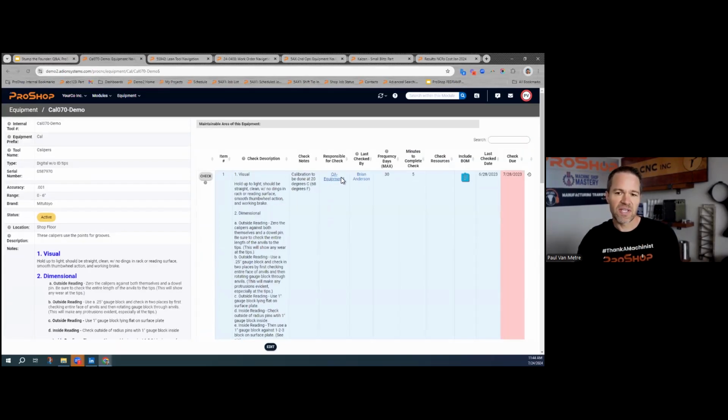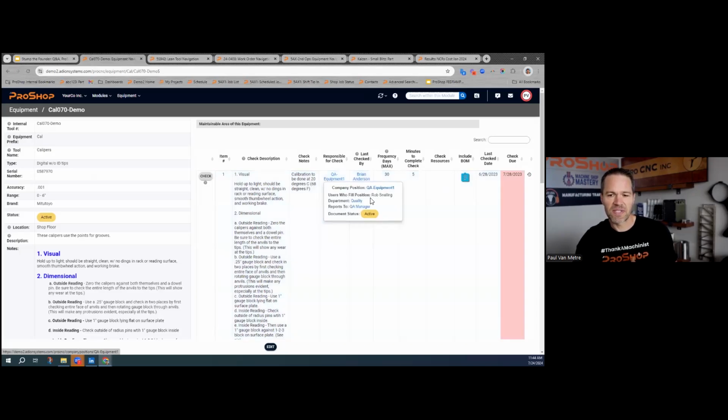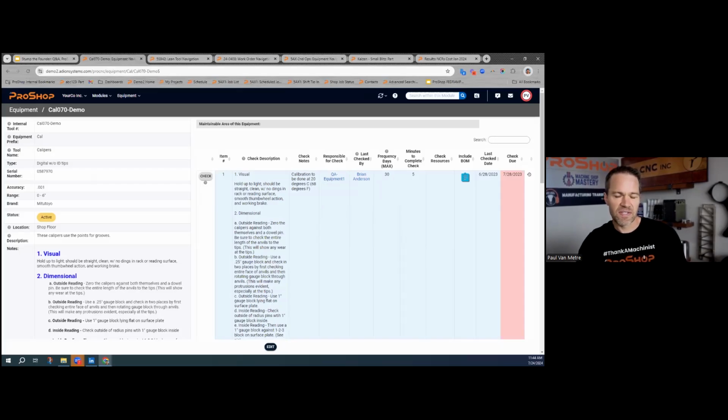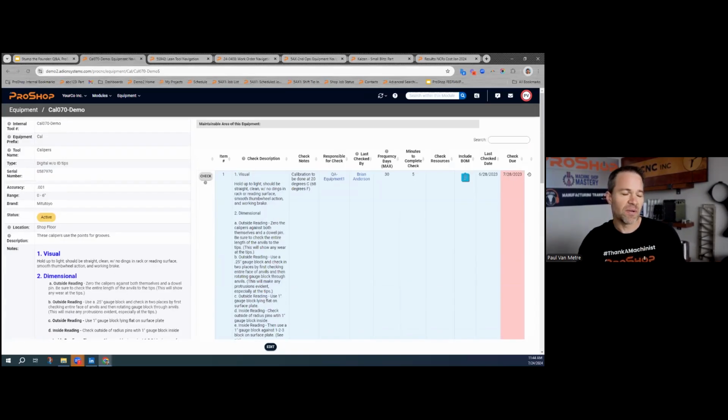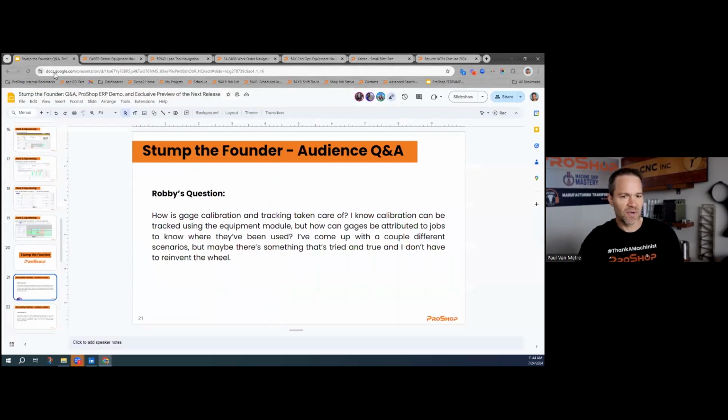And then you can set who's responsible for it. In this case, Rob is our QA equipment person, although Brian is the one that checked it most recently. That will put it on a schedule, and it'll alert you. It'll show up on dashboards if it's coming up to be due, and it'll turn red, of course, if it's past due. This one is more than a year past due. But anyway, that's how calibration is managed in ProShop. Hopefully that answers that question.